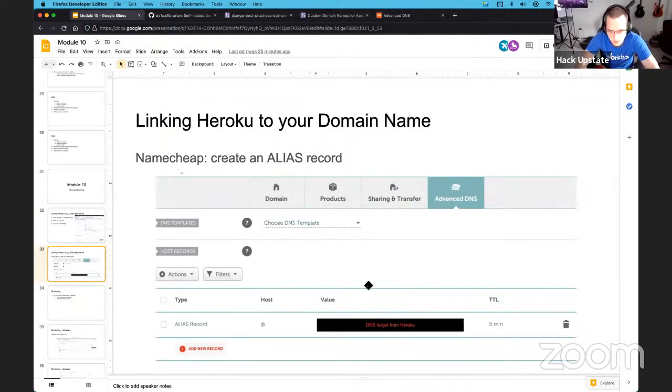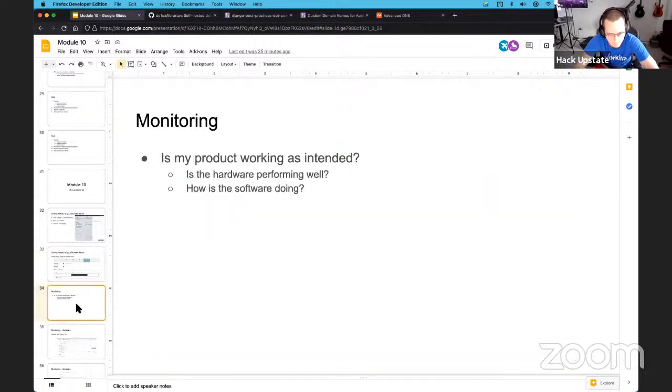Okay, and the instructions are here in the slide. So all you're doing is creating an alias record, setting the host to the @ symbol, and then the value to the DNS target. Okay, so that's how you link your Heroku app to your domain name.